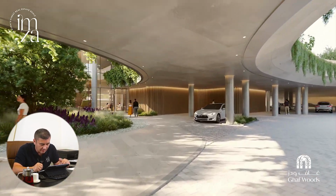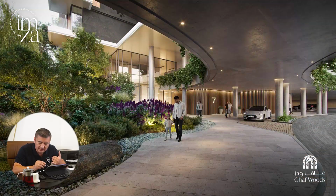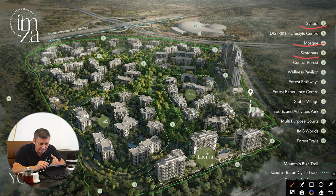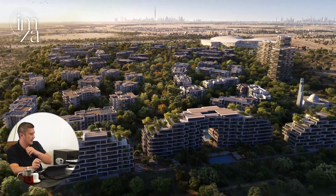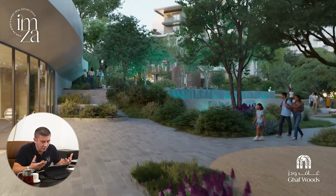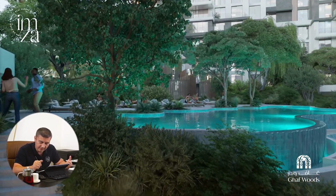The facilities inside include schools, medical centers, mosques, skate parks, and indoor and outdoor sports facilities. Being Majid Al Futtaim, we will have shopping centers here, right next to Global Village, and forest experience centers. They're creating wellness centers, and the community is fully dedicated to a resort living experience.